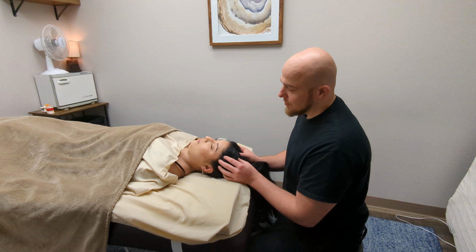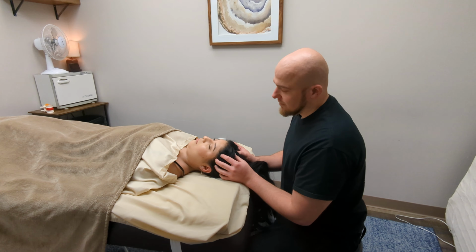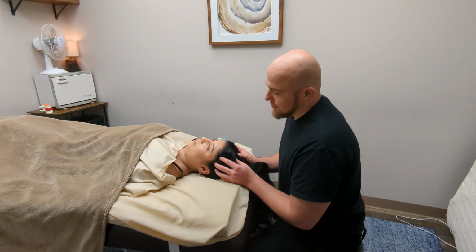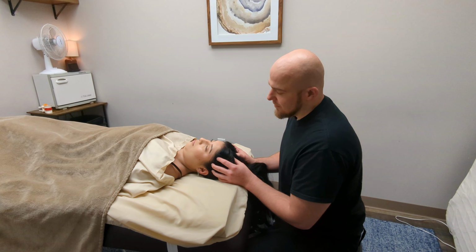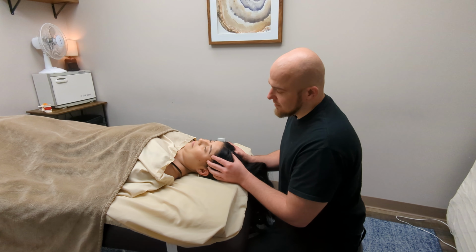When it comes to trigger point work, you're looking for a tight band of muscle. And when you feel that tight band, try to press into it. And when you press in, you can always ask them if it's tender.